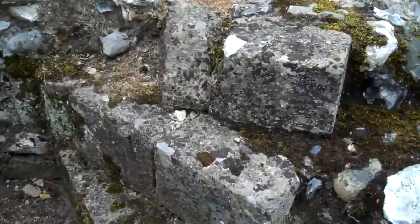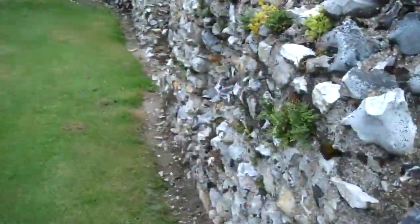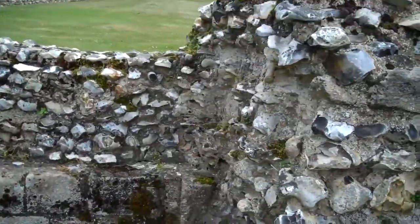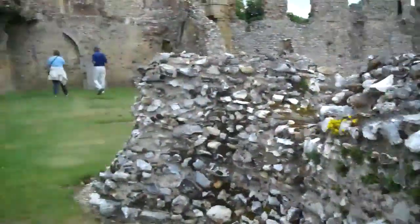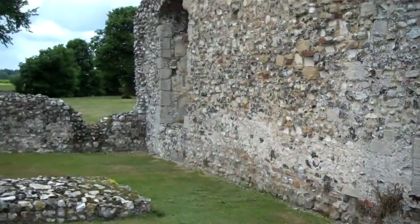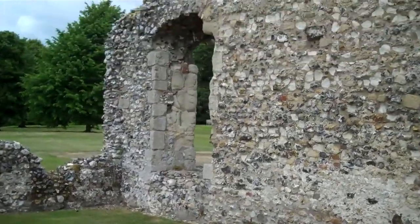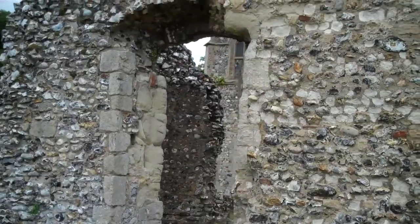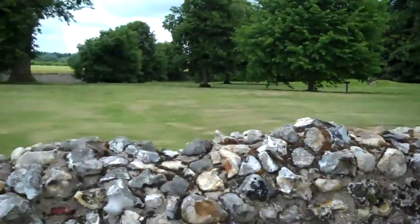Almost looks like steps going up. Yeah, that may be a stairwell. So they may have been stairwells. So I'm not certain. This one looks much more square, though. Yeah, this is more square. So anyway, they said later they, and that's a doorway right there, I think. Or perhaps a window. It's so hard to imagine.